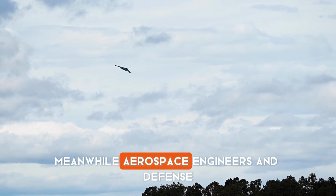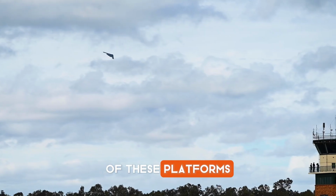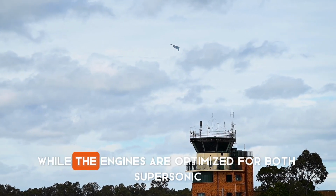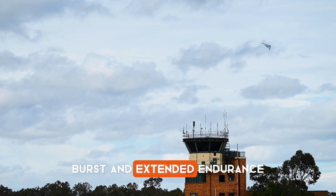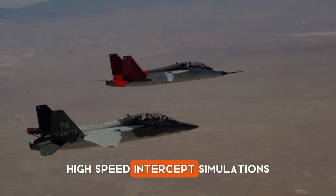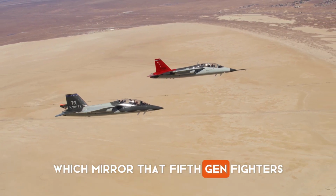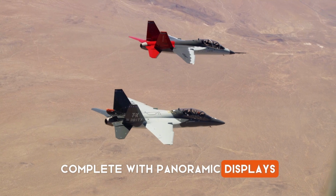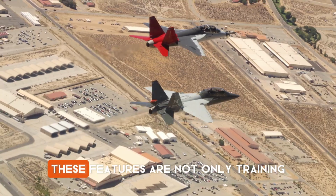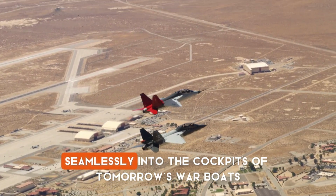Meanwhile, aerospace engineers and defense analysts continue to marvel at the sheer sophistication of these platforms. The fuselage design emphasizes high lift-to-drag ratios, while the engines are optimized for both supersonic burst and extended endurance, critical for long training missions or surprise high-speed intercept simulations. Pilots praise the cockpit ergonomics, which mirror that of fifth-gen fighters, complete with panoramic displays, voice-activated controls, and helmet-mounted targeting interfaces.